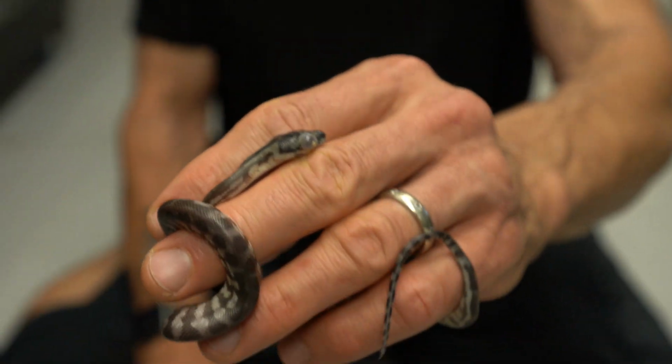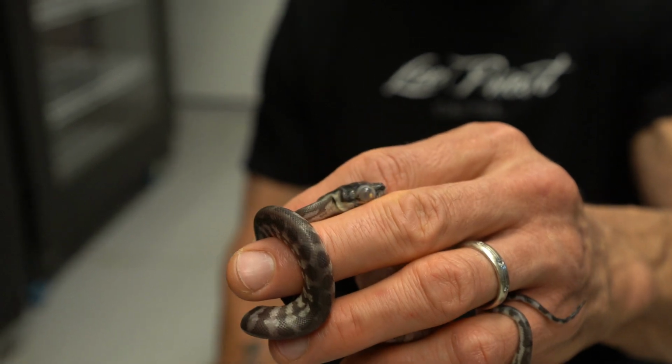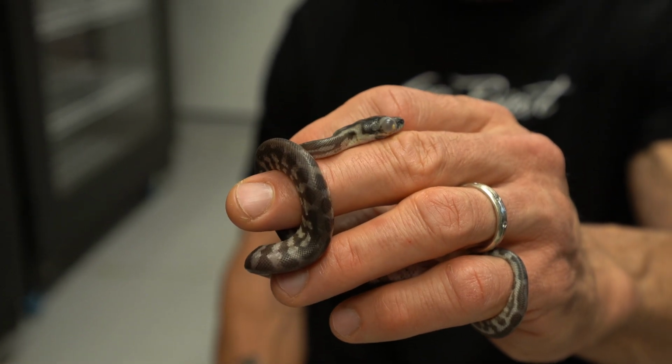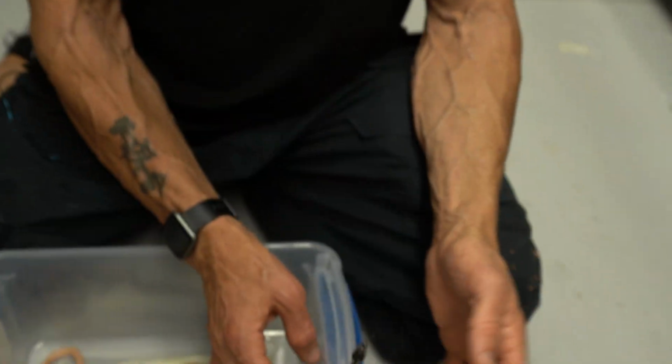This guy's got like a bulgy eye, and I don't know what the problem is. It looks like the eye's under there. It's like there's a membrane over it. I've been putting antibiotic cream on it. I don't know if that's going to solve the problem or not, but we did very well odds-wise.